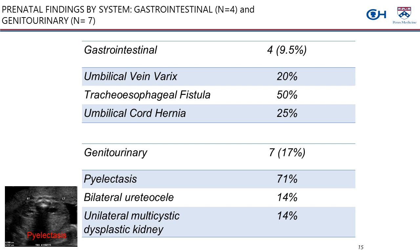To speak more to that, we've also seen individuals with gastrointestinal changes, most notably tracheoesophageal fistula, and we've had cases with this finding that have had congenital heart disease and have been isolated findings on their own. We've also seen many genitourinary differences, such as pyelectasis or increased size of the kidneys, or a difference in the appearance of the kidneys being multicystic or dysplastic.